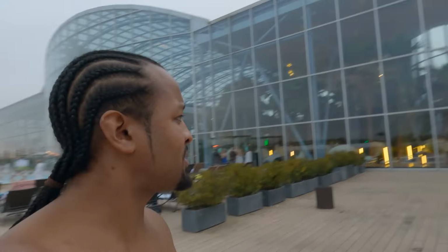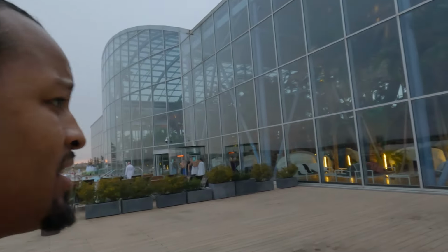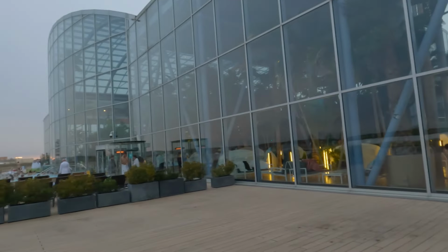This is the second thermal spa I've been to. It's pretty decent. I don't know about it being the biggest. It looks really beautiful, by the way. It's definitely nice. Definitely worth checking out. But it's best to find the right season or, well, right month.